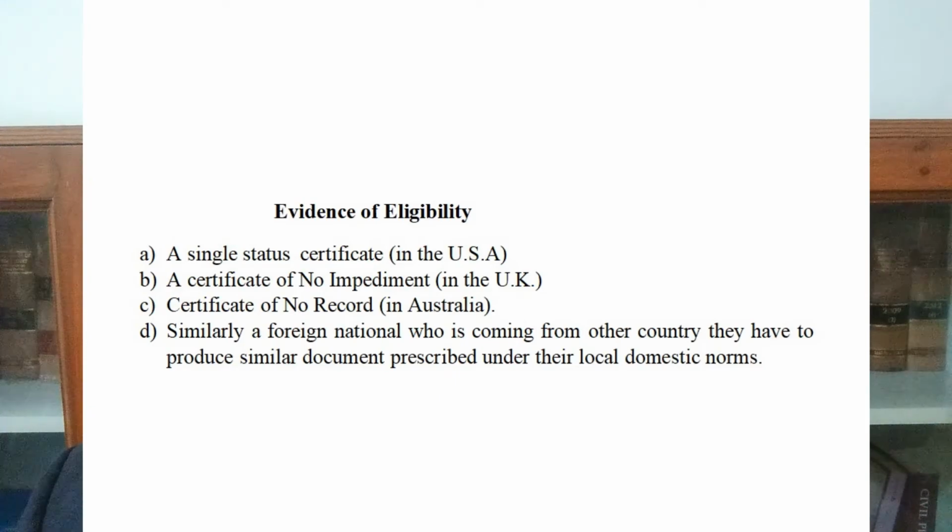Similarly, a foreign national who is coming from another country has to produce similar documents prescribed under their local domestic norms. If you are divorced, you'll have to produce a decree absolute, that is a divorce decree. And if you are widowed, a copy of the death certificate of your deceased spouse. Additionally, a no objection letter is required from the foreign national who wants to marry in India. The foreign national can get the no objection letter from his or her embassy or consulate in India.